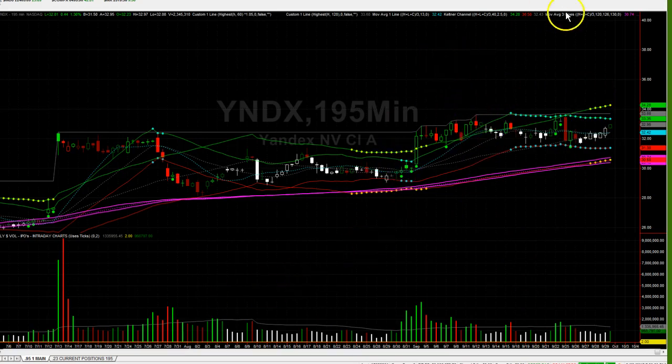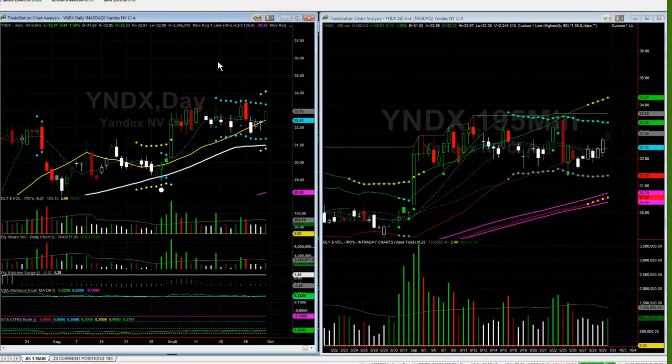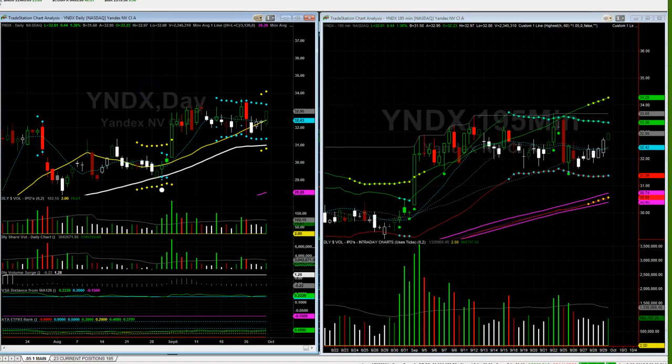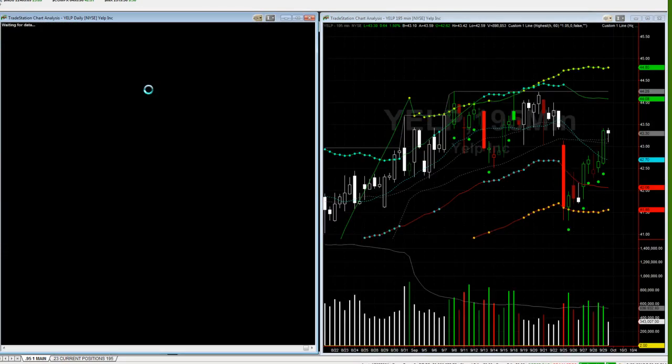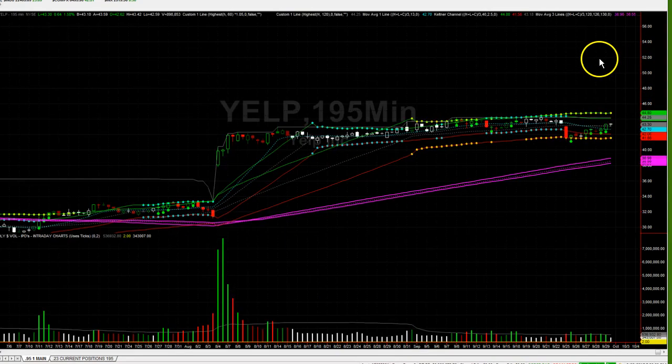So Yandex, definitely a stock I got my eye on for next week, as is Yelp. Yelp's one I've been watching for a while now. Very tight squeeze here on the daily. Pop open the 195 here. We can see some buying volume is returning to the stock. So again, it's tried a few times to break out of the squeeze here with no luck. So, third time is usually the charm.